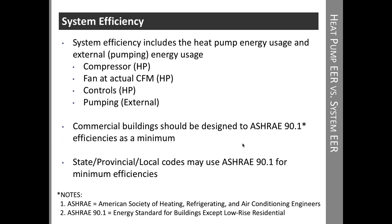So system efficiency is the heat pump energy usage, which is going to be our compressor, fan, and controls, and then external energy usage, and that's primarily the pump. There could be some additional external devices, but for the most part, it's going to be the heat pump and pumping. And we want to try to use, as at least a guideline, ASHRAE 90.1.